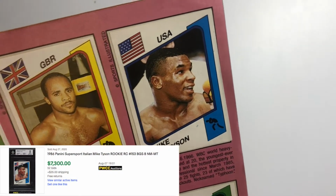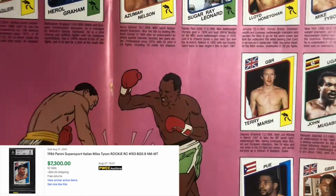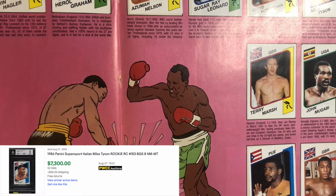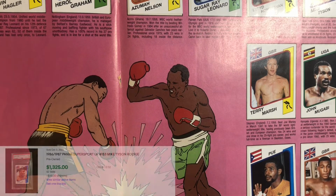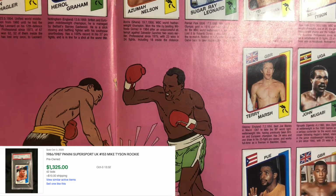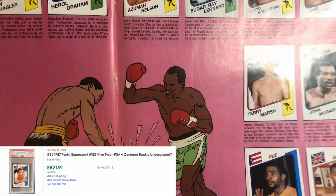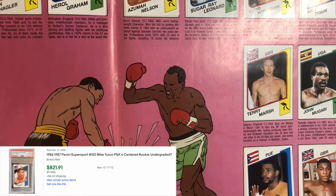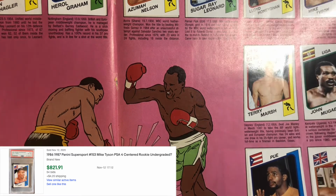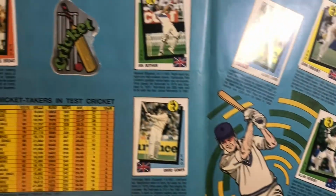I'll switch over real quick to show you guys the going rates for some of these, but they're very hard to find in good condition. This shows what they go for in different price ranges, but that sticker is basically the reason I purchased this book. So anyhow, we'll page through the rest of this just to show you guys.